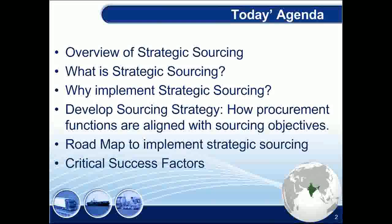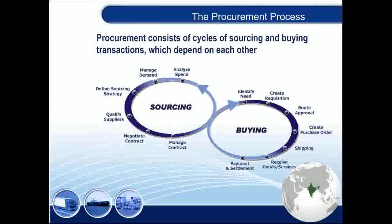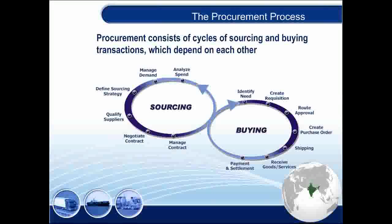So, friends, with this, let me start by giving you a very basic idea about the procurement process. In procurement there are two components. Sourcing is one, the second component is buying. To me, buying is very basic. That means you have identified a supplier, you know the need, you know the supplier. It is just placing of orders. In the buying cycle it is nothing but placing orders, receipt of goods, and payments. That's why some software called P2P covers only the buying part.